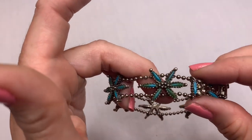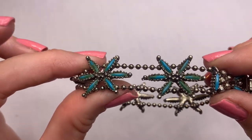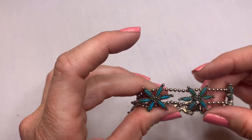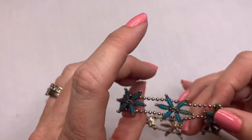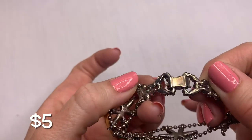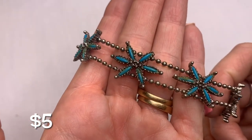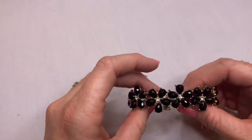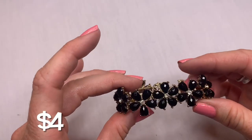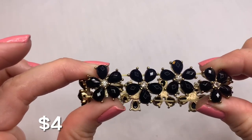These look like little starfish to me, or maybe little flowers. Are they starfish or flowers? I don't know, but I like it. I like the ball beads on the chain and at the tips. Looks like it could be turquoise or faux turquoise. I like the look of this one. Has a nice clasp. No marks. But that is cute. Feels nice and heavy too. It was not light and cheap. I'm looking to see if all the pieces and rhinestones are there. Nice floral black and clear crystal stretch.